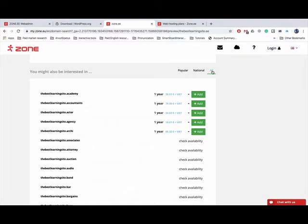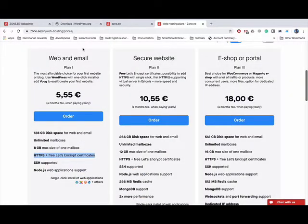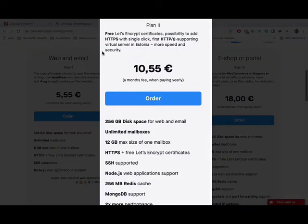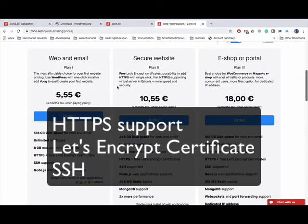Now you need to choose the right hosting for you. And again, the service provider offers very competitive prices. The cheapest option with 128 GB disk space and unlimited mailboxes will suit you if you just started your very first e-learning website. As the number of your customers grows, you can upgrade to the second option with more disk space, or to the third one with more concurrent users, more files and a dedicated IP address. All hosting plans here come with HTTPS plus free Let's Encrypt certificates, and SSH is also supported.